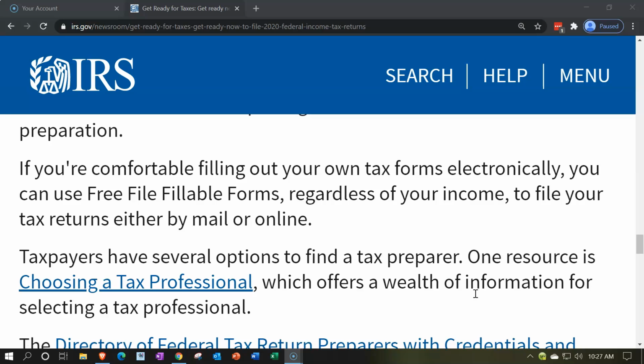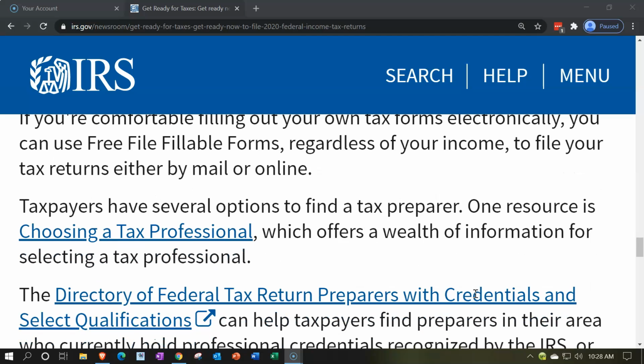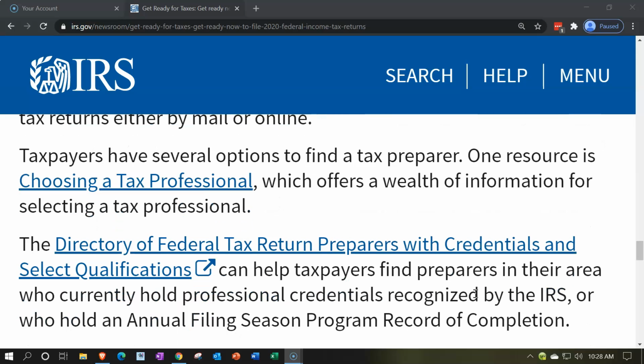If you're comfortable filling out your own tax forms electronically, you can use Free File Fillable Forms, regardless of your income, to file your tax return either by mail or online. That's a little bit more difficult to use, the Free File Fillable Forms. Great for practice, because you've got to actually read through line by line the actual tax returns, but it's really nice to have the software that's going to help guide you, because the software most times will give you basically an interview type process to help you fill out the form. The software then does the data input, which a lot of times would otherwise be manual, box by box type of transactions. But you can do the fillable forms, and there are instructions and the forms available on the website, so it's all there for you to take a look at.